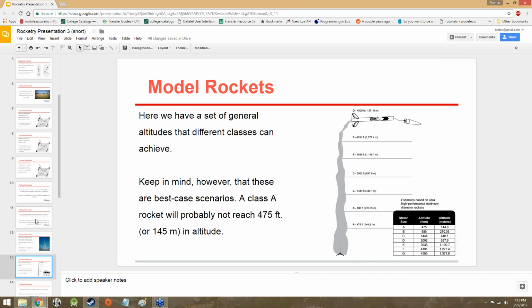Right here, Class A is listed as 475 feet in height or 145 meters. And if you remember from Open Rocket, a lot of times that Class A rocket that we built wasn't going to reach 145 meters. Like we were looking at 130, sometimes even sub 100, depending upon the situation. I think the sample rocket we built actually ended up just a little bit below 100 meters. So this is almost kind of too optimistic. But by the same token, it also gives us an idea of a sort of worst case scenario as far as dealing with the wind is concerned and stuff like that.